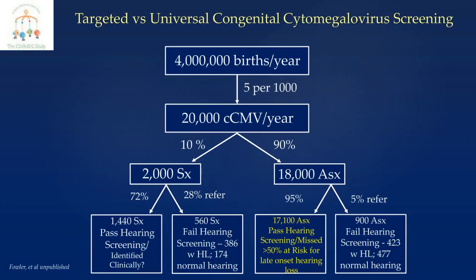But what is the difference if we use targeted versus universal screening? So again, only testing babies by a targeted method who refer on newborn hearing screen, or if we test all babies at birth like we do for other newborn diseases. So I'll walk you through this slide. We estimate that of the 4 million births per year in the United States, 5 per thousand will have congenital CMV. This results in about 20,000 infants with congenital CMV per year.